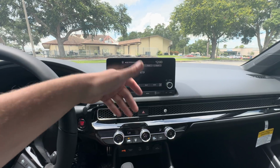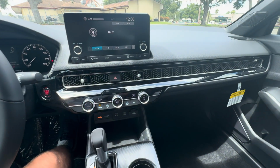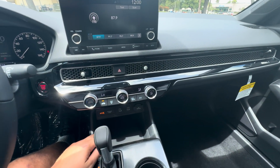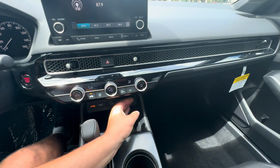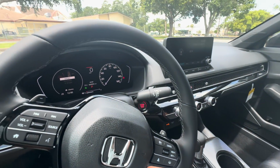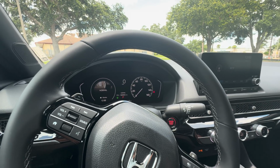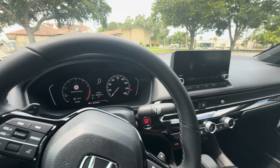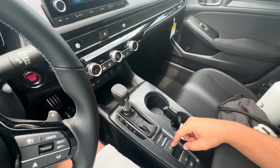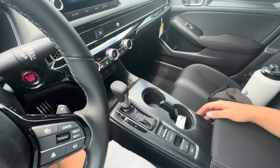We get wireless Apple CarPlay and Android Auto. The volume dial has a pretty premium feel to it. Single zone auto climate control with the vent adjustments in the center. No wireless phone charging pad, 2 USB-C ports, 12 volt right next to it. Drive mode selector. Our drive modes include Sport, Normal, and Econ mode. We'll start off in Normal, try out Sport, try out Econ, and just see what the differences are. Auto engine start stop, electronic parking brake with brake hold, the nice grain texture for the center stack.